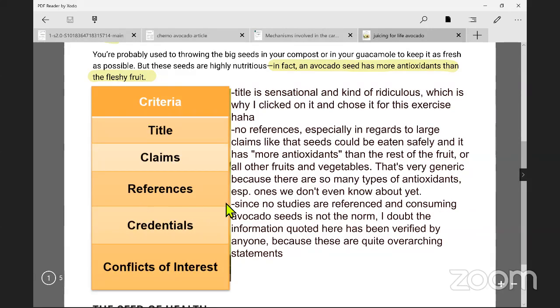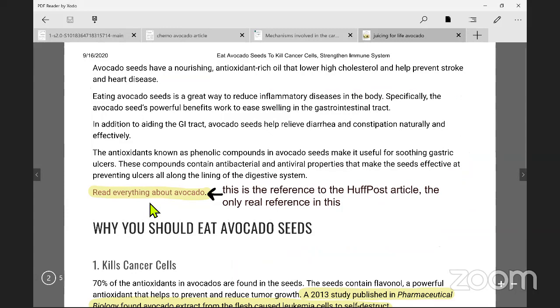So this is the oldest reference they have, which I didn't realize when I found it, but it's actually the Huffington Post article that I just showed you. And that's the only reference they have other than this place that they possibly get kickbacks from. We just went through the Huffington Post article. We gave it a C, not very evidence-based. And they're using it as their quote primary source of evidence, which makes it even worse.